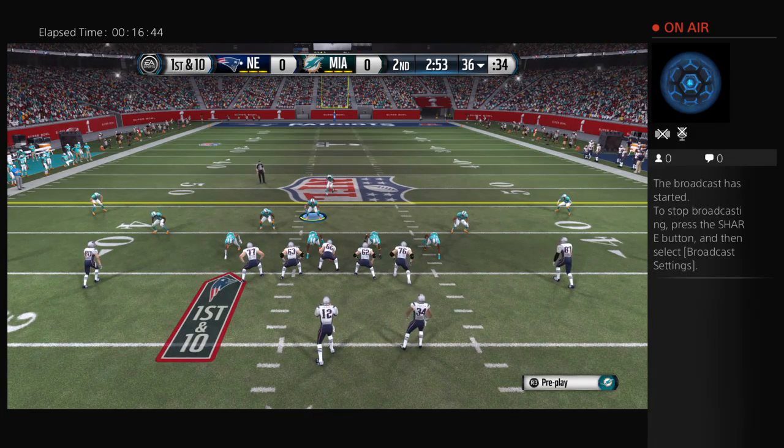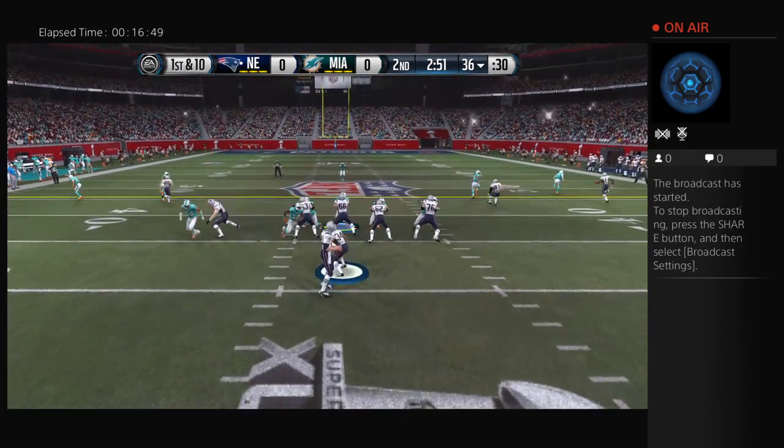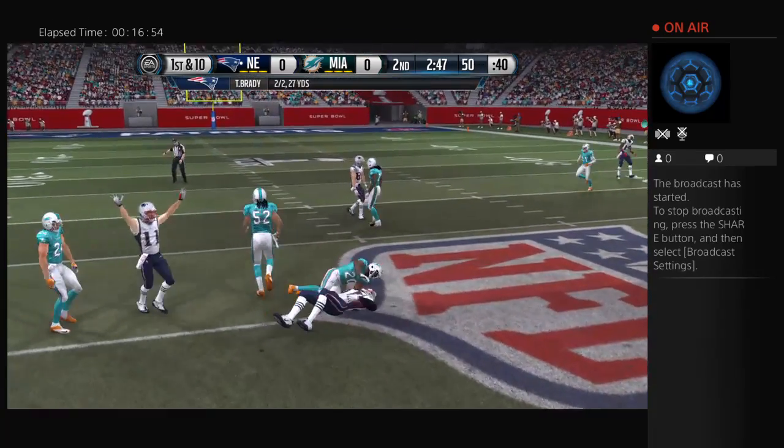Vereen lined up in the backfield. The Patriots snap it at the 36. Play fake. Brady connects with Gronkowski. He's brought down.